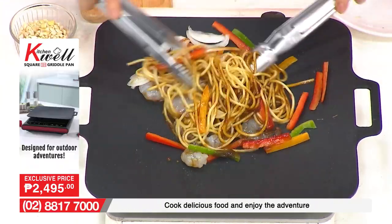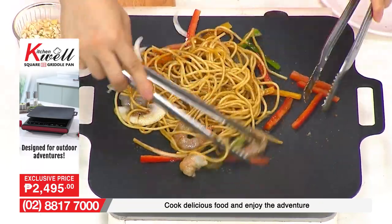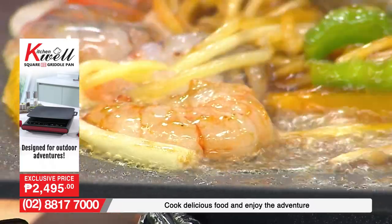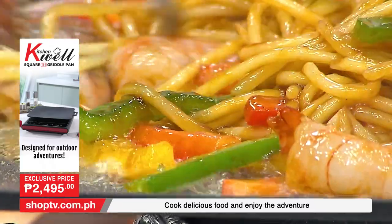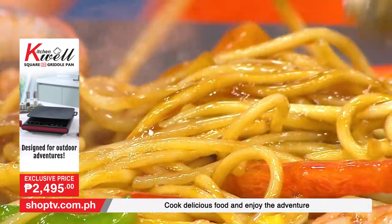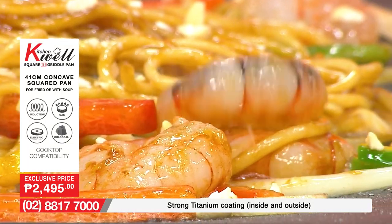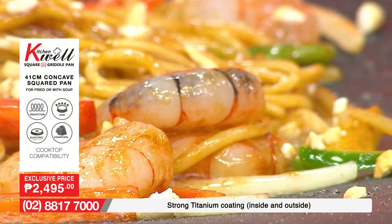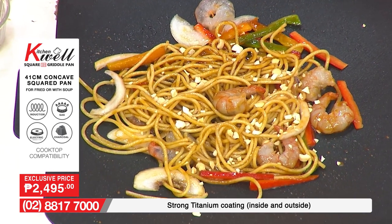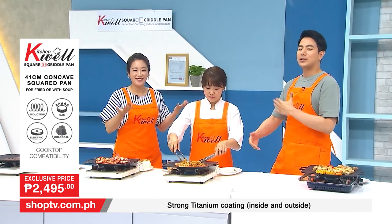Wow. The chef is scratching, digging in, and guess what? This is non-scratch. Exactly, scratch resistant, and of course, easy cleaning, non-stick. Look at that. Easy to use, easy to clean as well. Look, that is amazing. And she's topping it off with peanuts. That's lovely. You can cook steak as well as put some noodles on this concave squared griddle pan. And it's already finished just like that. Magic.